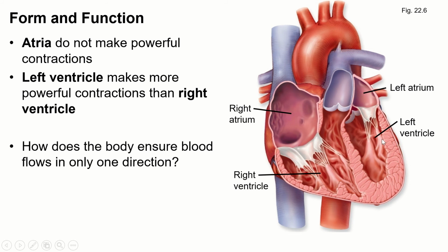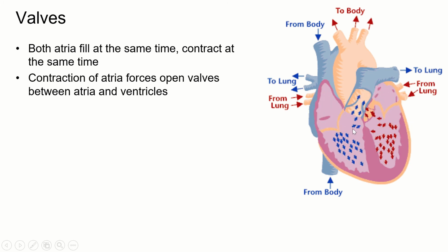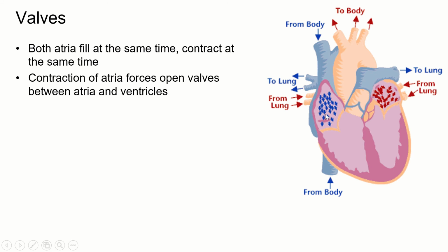So, how does the body ensure that blood flows in only one direction? I'm glad you asked. A bunch of valves. Valves are going to ensure that the blood doesn't flow back to where it's been, that it keeps flowing in one direction. So, both atria fill, they empty, and then both ventricles fill and empty. Okay. Notice that there are valves between the atria and the ventricles, and then valves between the ventricles and the pulmonary trunk here and the aorta here.